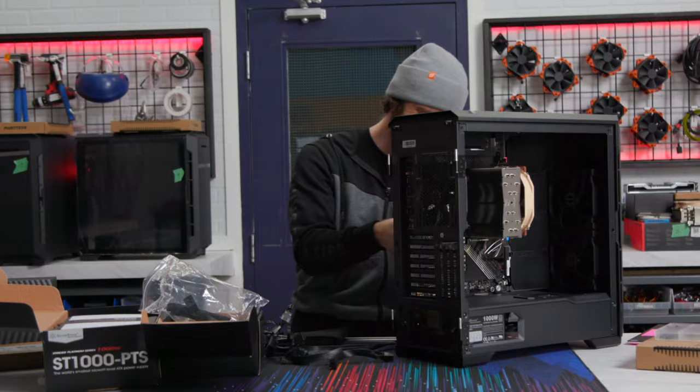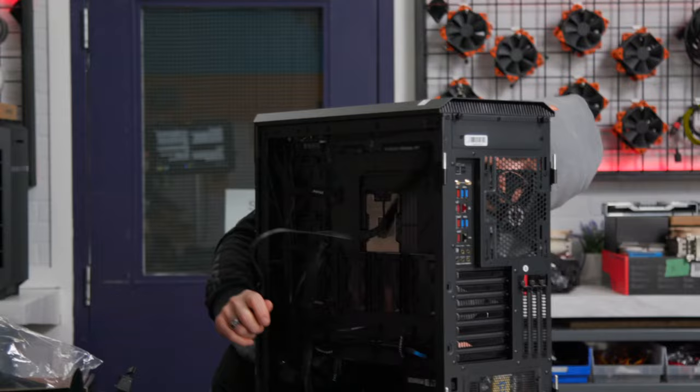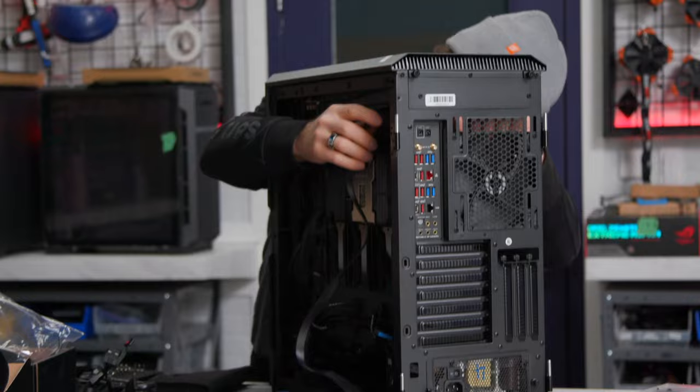Nope, I missed a couple things. I do need two 8-pin, I believe. Yep, two 8-pin power connectors for the top right of the motherboard. Wow, I actually ran this through to the wrong spot here. Excuse me, sorry about that.